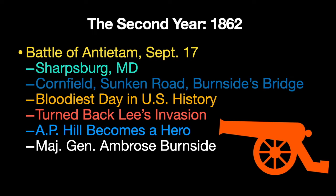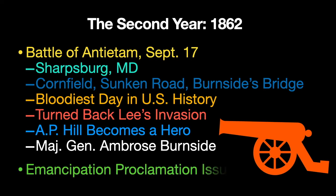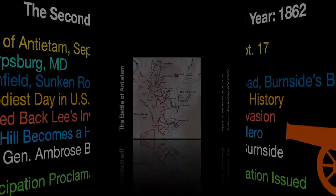enough of a major victory that I am going to release the Emancipation Proclamation. So one day later, Abraham Lincoln makes it known that this proclamation is coming. It doesn't take effect until January 1st, 1863, but people have a chance to read this ahead of time. And this is Lincoln's first attempt to do something to end slavery in the South.